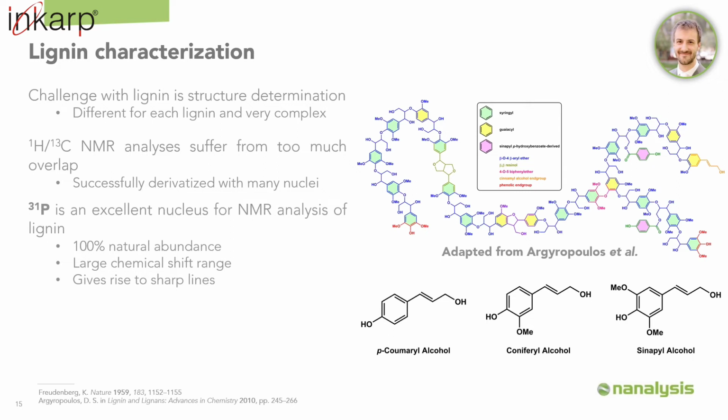If we can't use proton or carbon NMR to analyze lignin, at least not easily, and it doesn't really contain any other useful NMR-active nuclei, how can we determine the composition of these polymers? Thankfully, chemists have derivatized lignin with a wide variety of heteronuclides, the most useful of which has emerged to be 31P. As an NMR handle, 31P is 100% naturally abundant. It has a very large chemical shift range, and it gives rise to sharp lines. So how do we introduce phosphorus into the lignin framework while also maintaining its integrity?